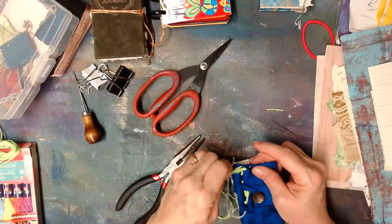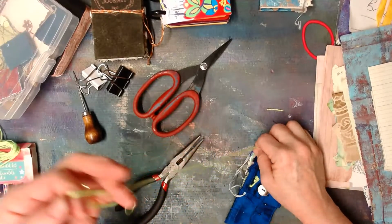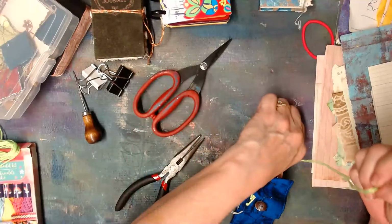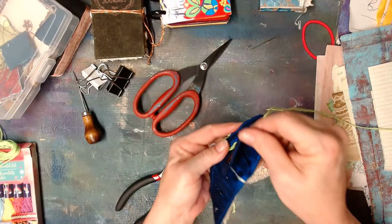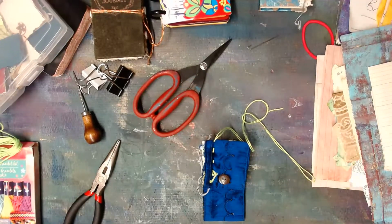Good grief. No, this needle is bad. Okay, obviously we're going to have to get a new needle. I broke the needle. That's how hard this is. It's just too fat of a needle. This really isn't that thick of a fabric. I mean, it's kind of a silky fabric, but anyway, let me get another needle.